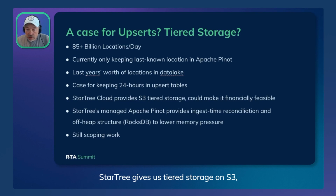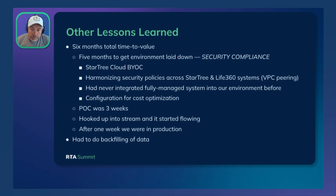StarTree gives us tiered storage on S3, which makes the finances a lot more acceptable to an organization. And the managed Apache Pinot provides ingest time reconciliation and off-heap structure to lower memory pressure. And we're still scoping the work because there's still more data that we need to add to this platform.